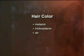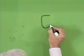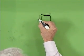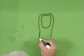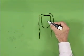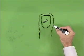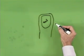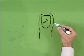I want to talk about nails just a bit, and let's go to the overhead camera. There's not a whole lot that I want to say, but let me just draw a nail here, and we'll say this is on the end of a digit. The nail itself is just a modification of the stratum corneum of skin. It's basically stratum corneum cells glued together.